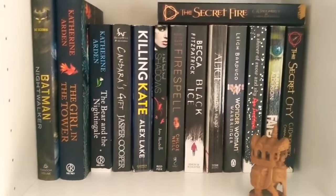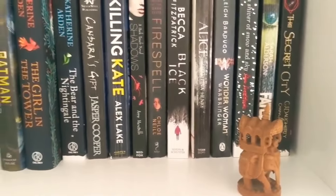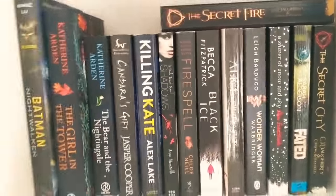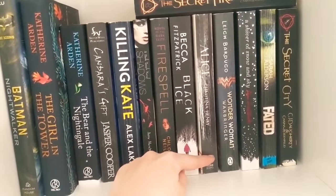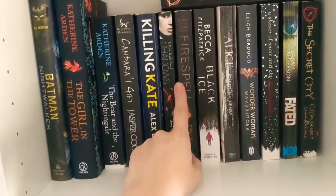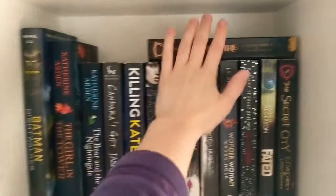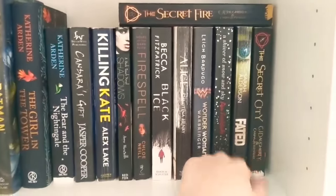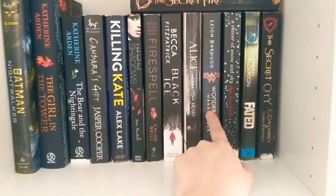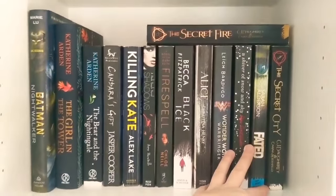Okay, and my black kind of covers that have got different colours on them with an Indian style elephant. Okay, so a lot of these books I have read. I haven't read this one. I haven't read this one. Or these three. But the rest I have read. And I do have reviews for most of them. I have a review for The Secret Fire, Secret City, Fated, A Shiver of Snow and Sky. I have Wonder Woman Warbringer, Alice as well. These ones are actually on my reviews, so check them out.